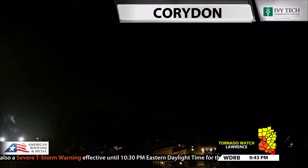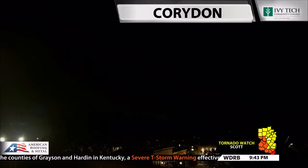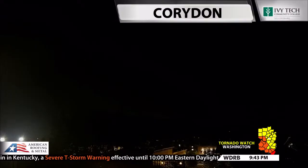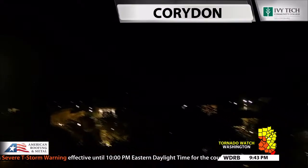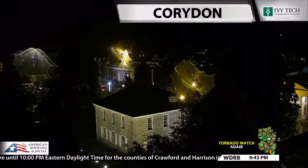I want to get you a better view of what we can actually see in the square. This may give us a better sense of if that front area is producing severe. There's the lightning that is flashing across the sky. The camera's going to angle down just a little bit so we can actually see some of those tree leaves, and that'll give us a better sense of if that front area is producing severe or the back.